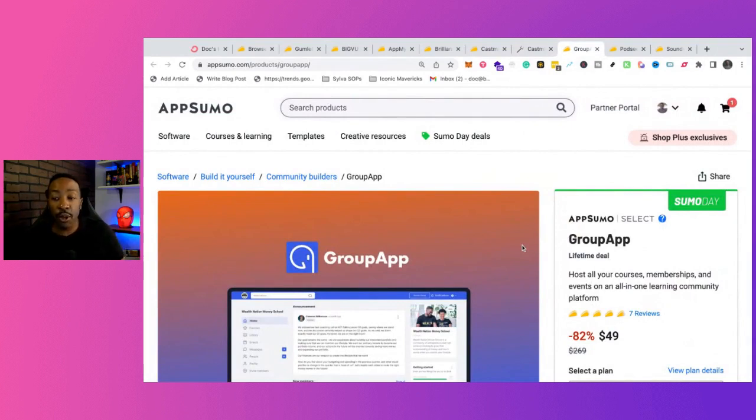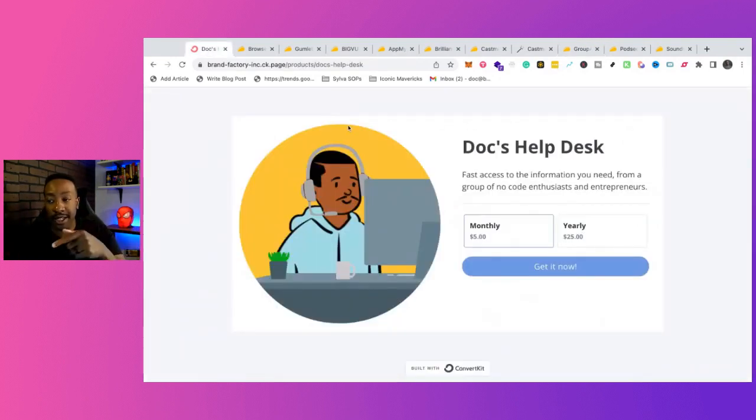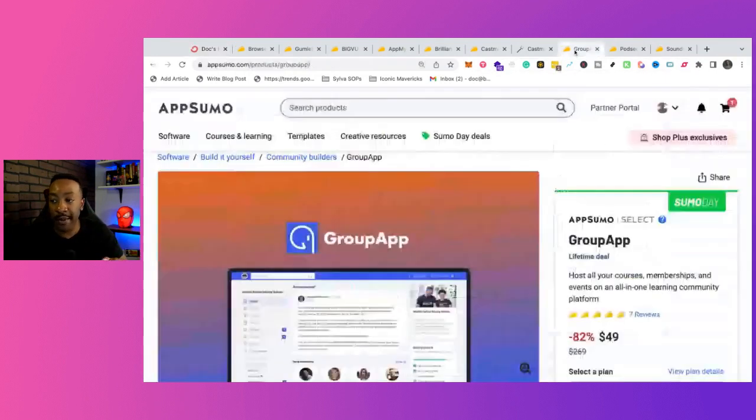Next up, for building communities, I would go with GroupApp. Now, I'm actually using this as a test because I created Doc's Help Desk with GroupApp. I've used other ones in the past. In fact, it depends on your use case and which one you would go with. But the thing that I liked about GroupApp the most was it was very streamlined. You cannot break it. It is very simple how you're going to be running your community.